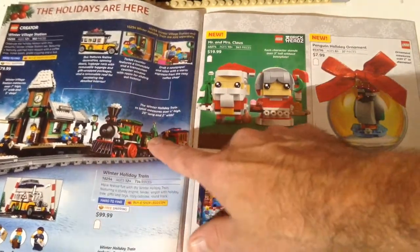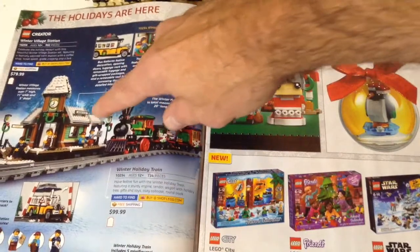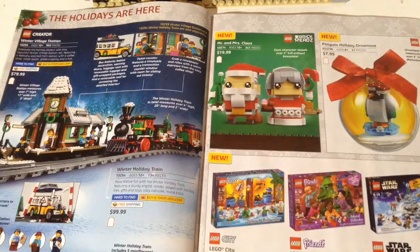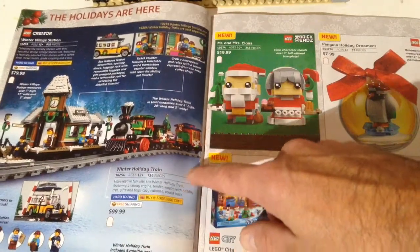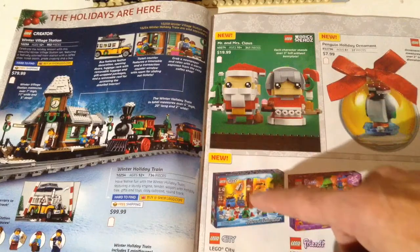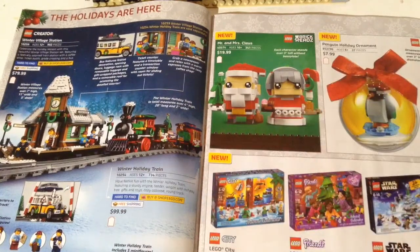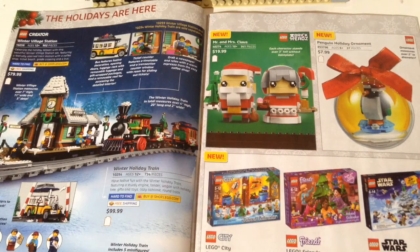Then we've got the train here. Nothing new. 2 years ago, train. Last year, the train station. All good values, $80 for 900 pieces. The train is 734 pieces for $100. I think the reason that one is a little high is because you get the train track. Good values. The train's a little overpriced, but you do get the track, so maybe that's why.